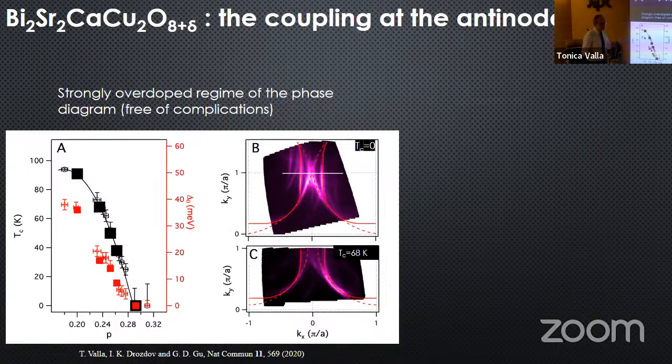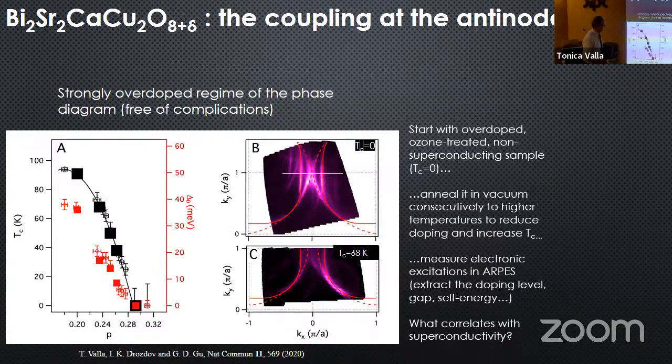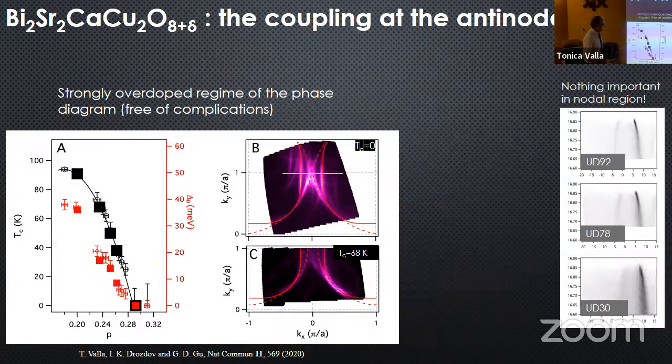And I can search for something that actually scales with superconductivity. Before, you couldn't find a quantity that follows superconductivity, nothing in the electronic structure. So this is the playbook. Start with this, anneal, and measure for every doping level, measure everything. And then search for something that scales with superconductivity.